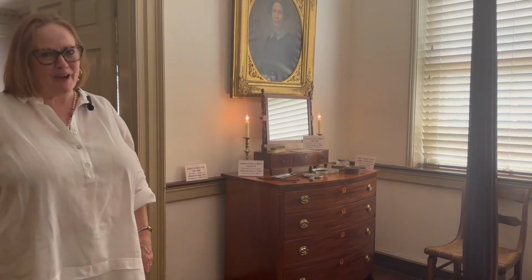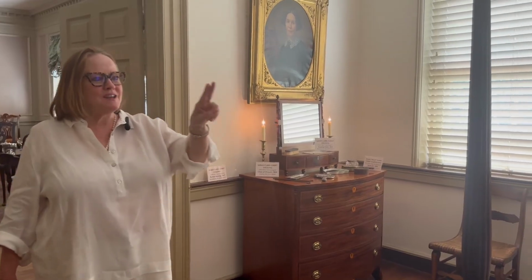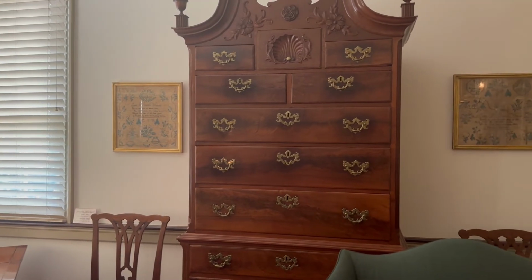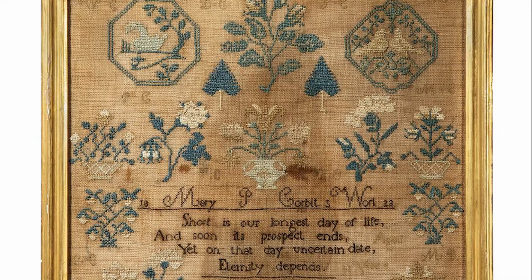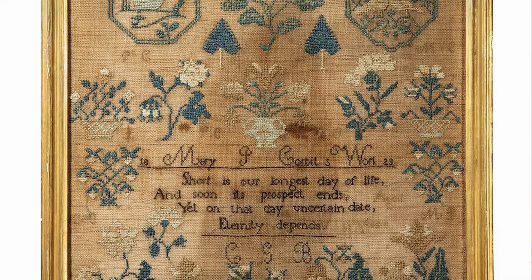But it gets even better, because if you look at the far wall, on this side we have a sampler worked by Sarah Corbit, and on this side by Mary Corbit. These were done at the Smyrna boarding school where they went.